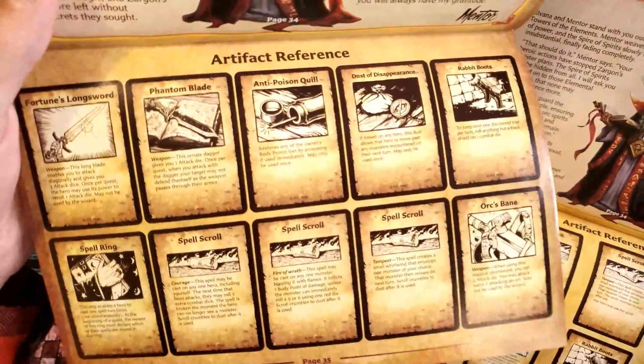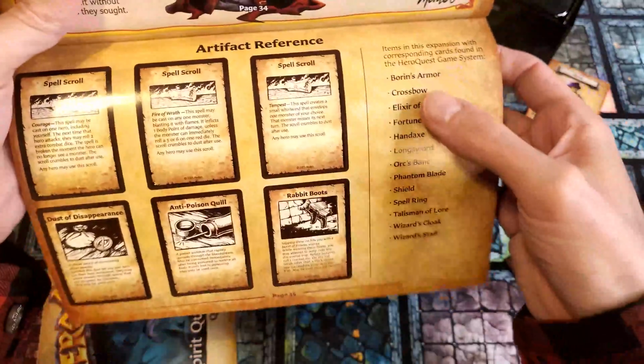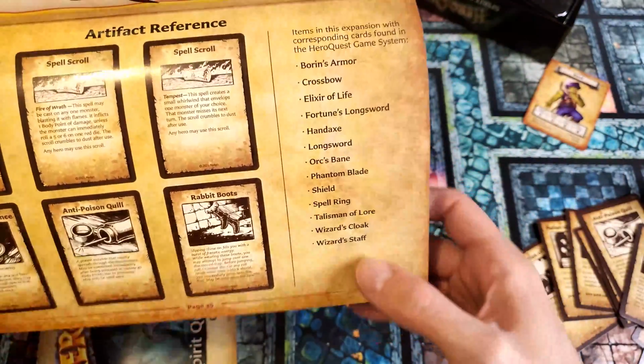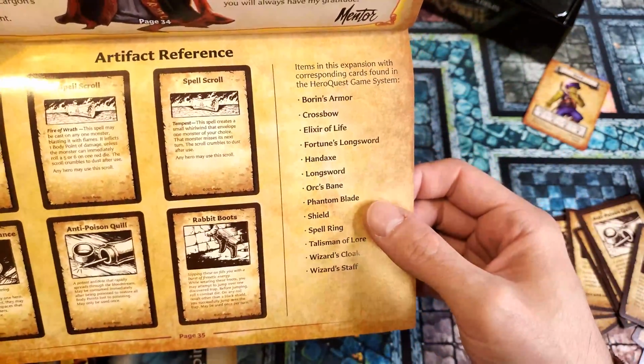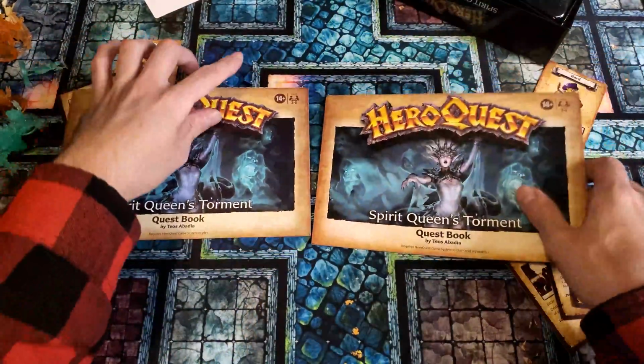Once again, the artifact references in the old version versus the new, and we have a lot more on our list of artifacts that were in this expansion. So that was definitely necessary to add to the end.